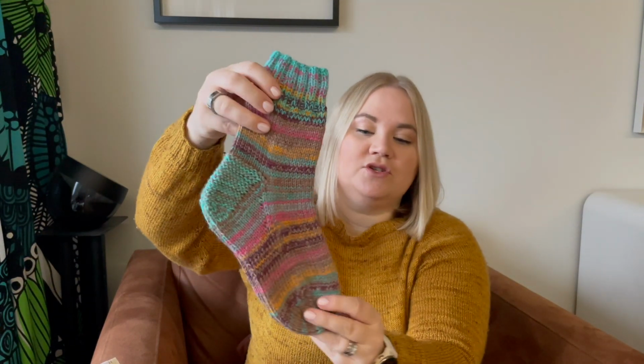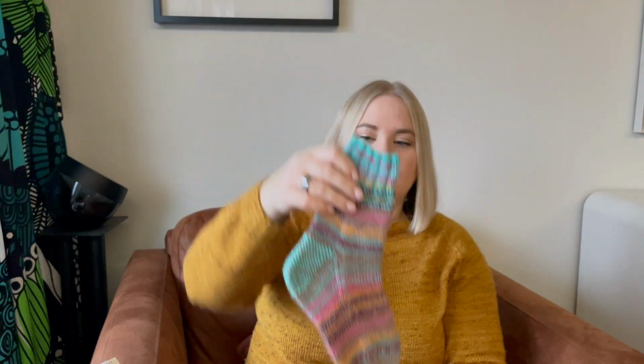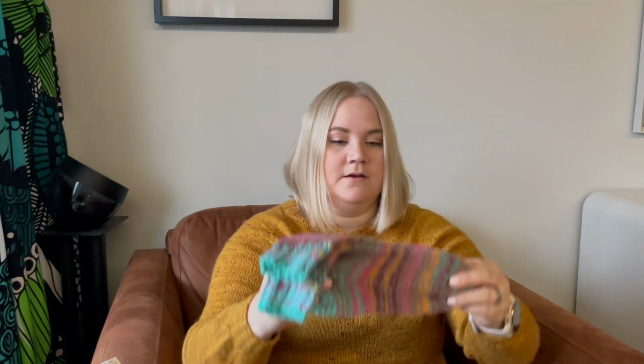So yeah, and in the second one I didn't change in the toe because I was just too lazy to do that. So yeah, I think they are size 31, 32 European, and they are a gift for my nephew.